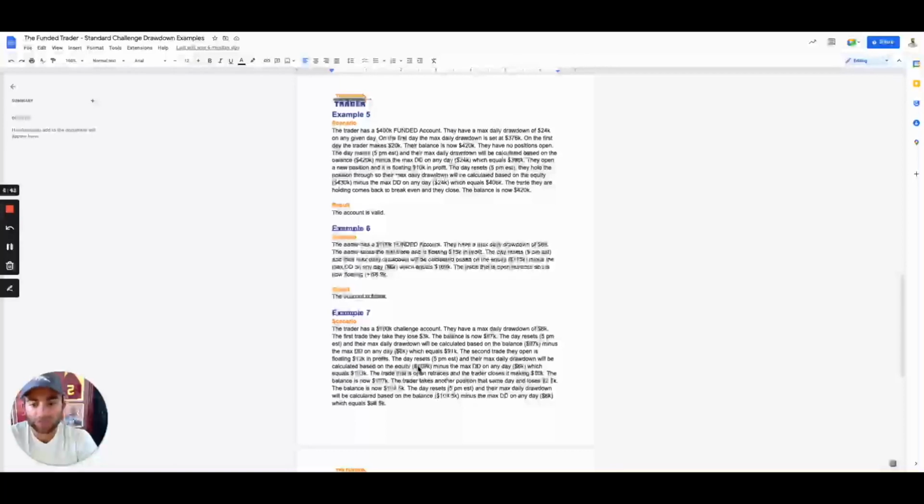They open a new position and it is floating 10K in profit. The day resets again. They hold the position through. So their max daily drawdown will be calculated based on the equity, 430,000, which is higher than the balance, minus the daily drawdown, which is 24,000, and this equals 406K. The trade they are holding currently comes back to break even and they close. The balance is now 420,000. The account is still valid. This account is not violated at all.